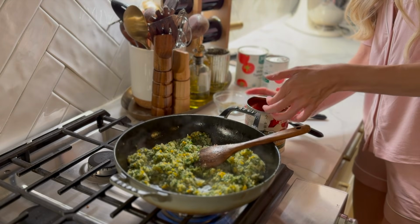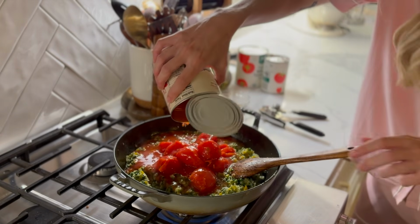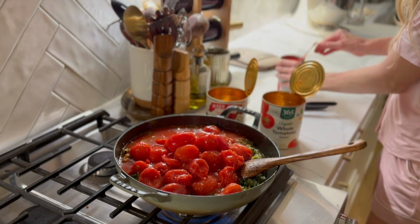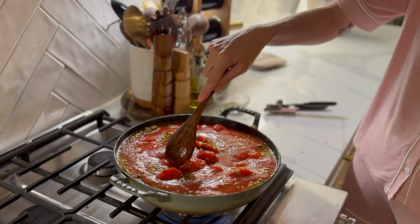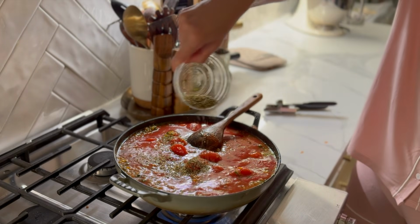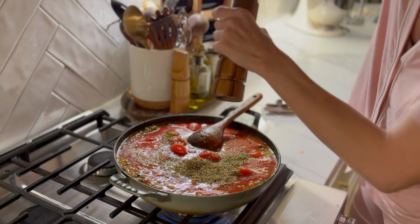I cooked all the veggies and pulsed them too, using the food processor twice, and this recipe kind of made it worth it and made me actually want to pull it out. Sometimes I don't because it feels like such an effort sometimes. I add a whole lot of whole canned tomatoes and a can of tomato sauce and let that simmer for about 20 minutes while breaking up those tomatoes and just enjoying a little bit of music.